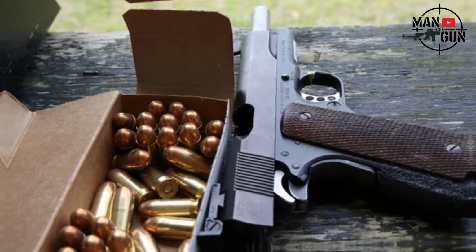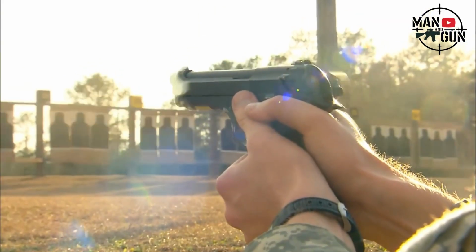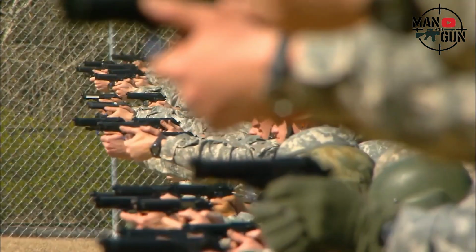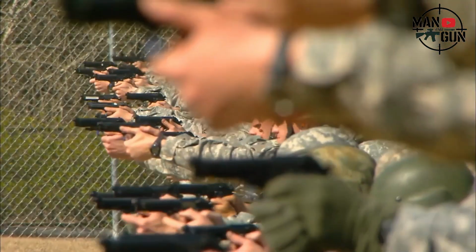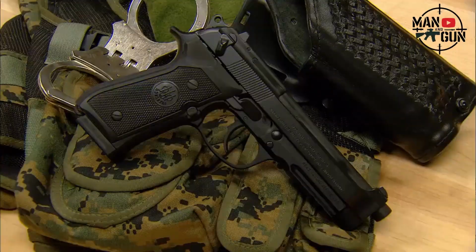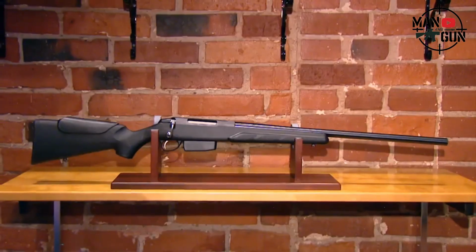It fired nearly 200 rounds between stoppages, making it one of the most reliable options in the lineup. However, despite its stellar performance, the FBI deducted points for reasons that seemed more subjective than practical. One complaint was about parts availability, with concerns that sourcing components from an Italian manufacturer could be an issue.